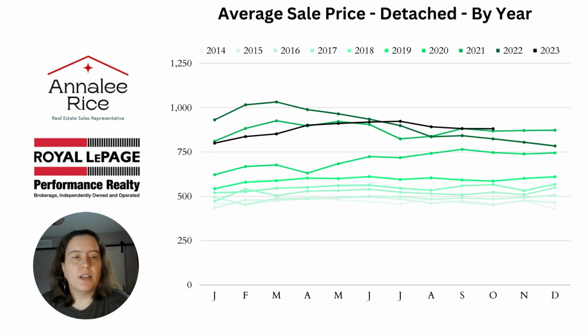So when you're looking at October values, we're above the October 2022 values and actually slightly above the October 2021 values. And you can see the early 2022 values were well above. They peaked above $1 million for the detached market. But we'll just keep an eye and see how the 2023 values finish off the year in comparison to both 2022 and 2021.